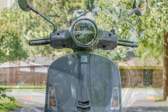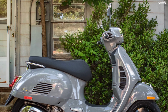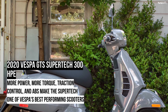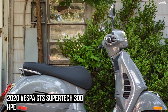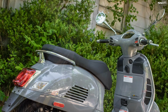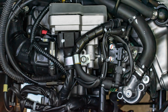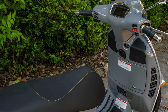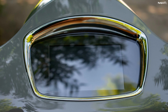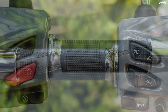The front shock is non-adjustable, but the rear shock has 4 spring preload settings so you can dial in for changing cargo and passenger weight. A set of 12-inch, gloss black rims round out the rolling chassis with 220 mm brake discs and a stock, dual-channel ABS feature to meet European safety regulations. Tubeless hoops run in a near-symmetrical 120/70 and 130/70 on the front and rear, respectively, to give this Vespone Big Wasp its small wheel charm.